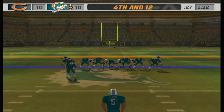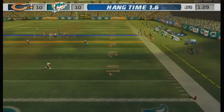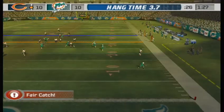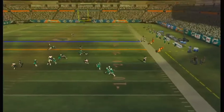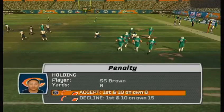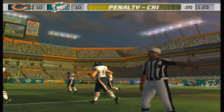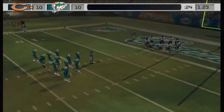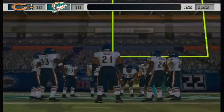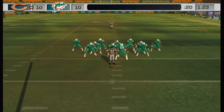They're calling for the punter again, his third kick tonight. He signals for a fair catch. It appears they've gotten someone for holding on the play. Holding on the receiving team, number 30. The team with the most discipline is the team that doesn't commit stupid penalties, and they're the team that usually executes better. First and 10.